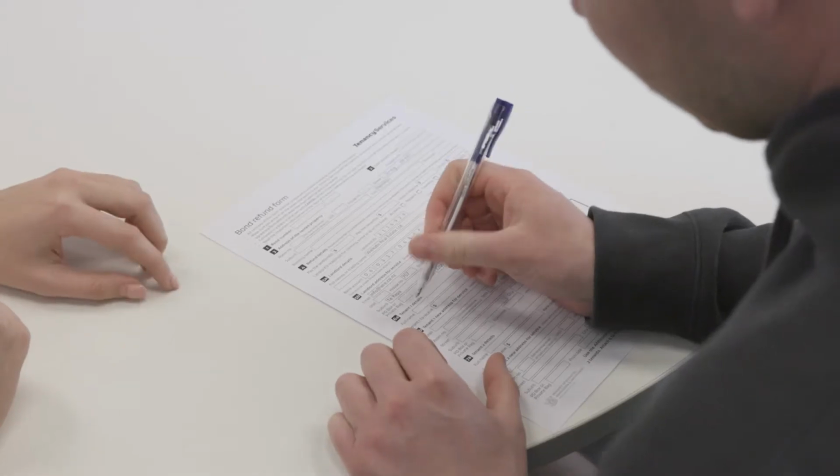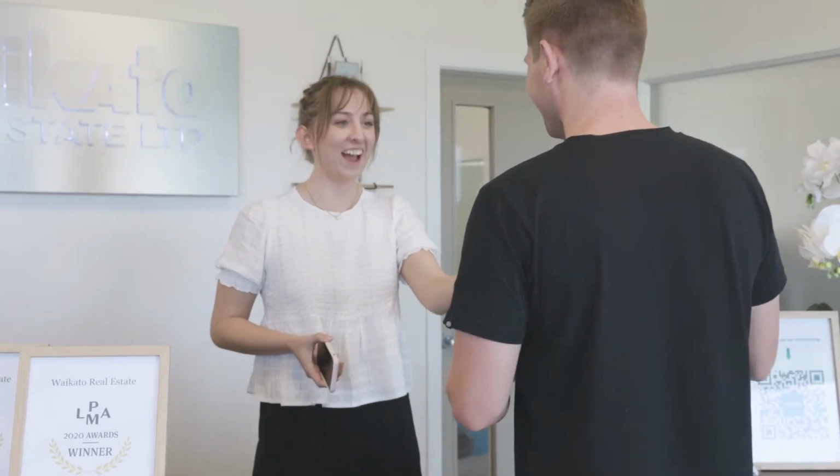Finally, you'll need to pay the bond. This equates to 4 weeks' rent and can be paid any time from when you sign the tenancy agreement to when you collect your keys from our office for moving in.